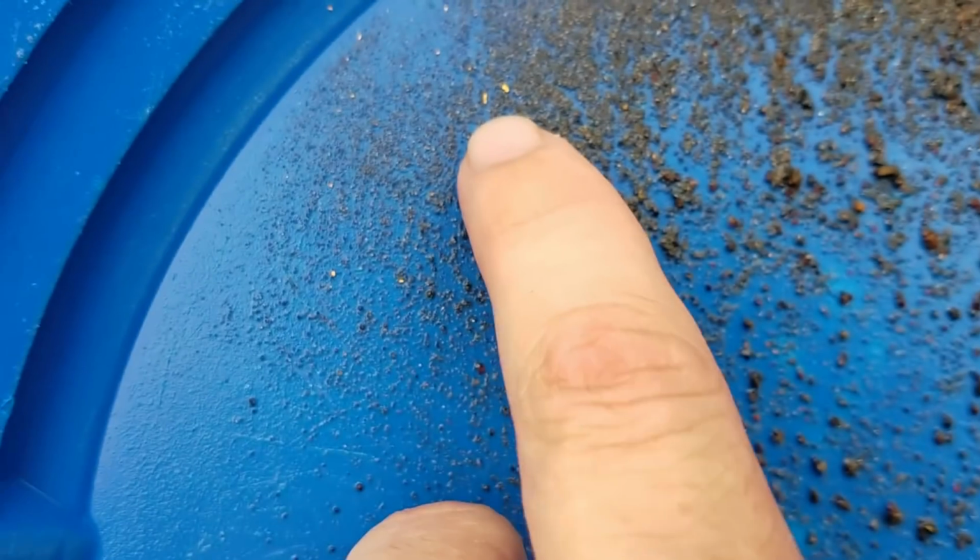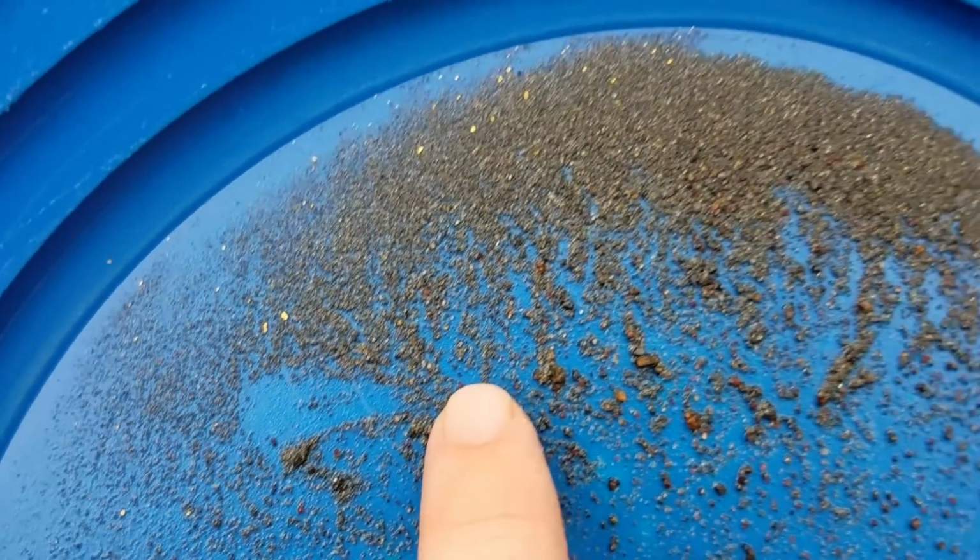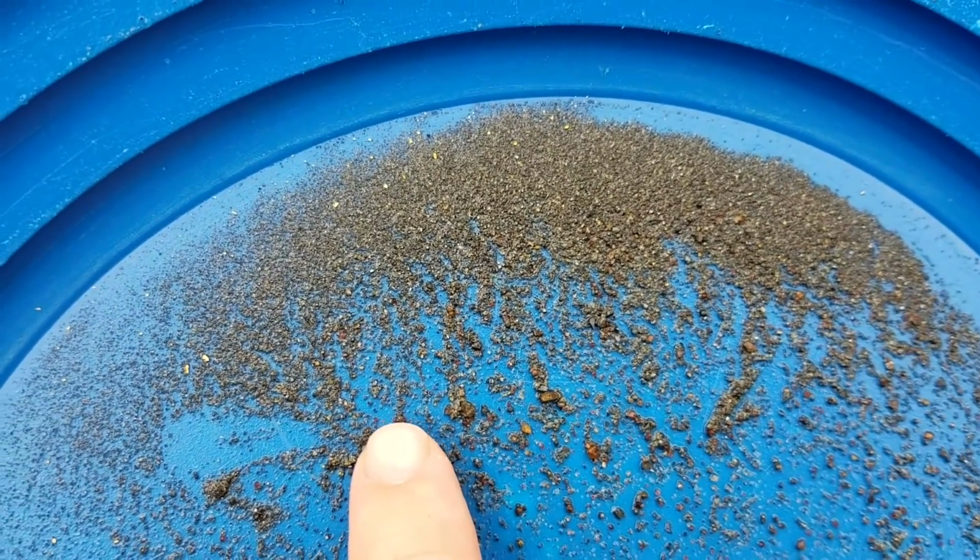But again, if you're finding wire gold, that's not going to travel. If it does, it's going to break. So that's good. So I think we're getting closer to some sort of source of gold.